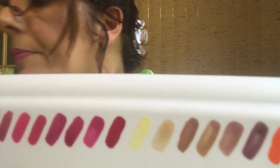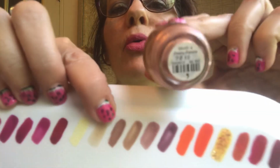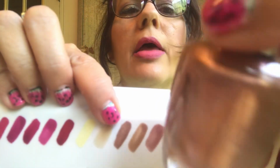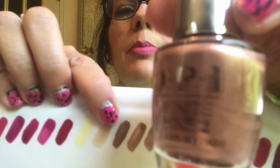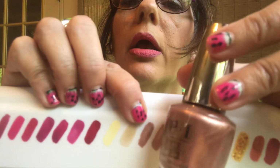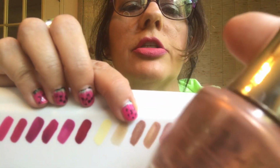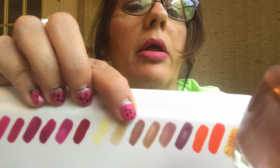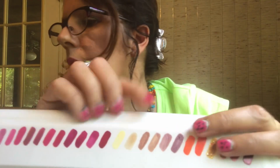And next we have a polish that I bought. This is a real pretty sandy pinky brown. This is Worth a Pretty Penne, like Italy. And this is the Infinite Shine 2 with the chrome top. It's a really great sandy peach, great for summer. Peachy, bronzy. This will go good with the Natasha Denona palette. Peachy, pinky, bronze color. Very, very pretty. Okay, Worth a Pretty Penne.